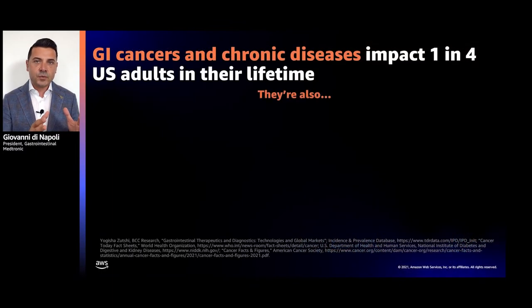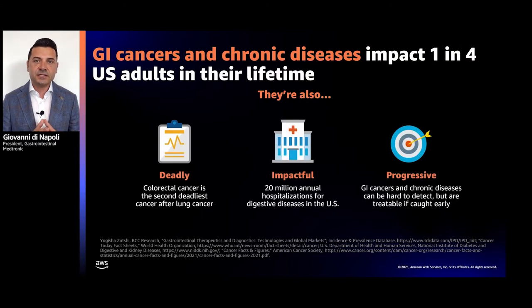So the business I work with and lead, as I said, focuses on GI diseases and cancer. They're very common. One in four U.S. adults experience symptoms of GI conditions. I'm sure some of you experience, like me, reflux conditions once in a lifetime or maybe more. So our technologies aim to detect these conditions early and support decision-making for our customers to treat them, either with drugs or also with potential treatments.